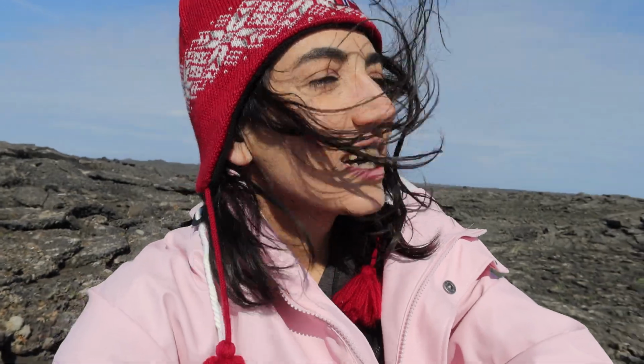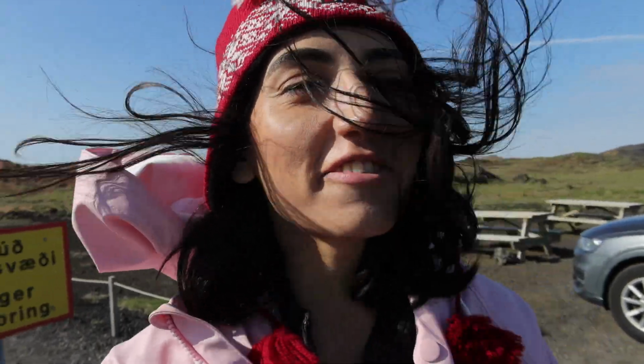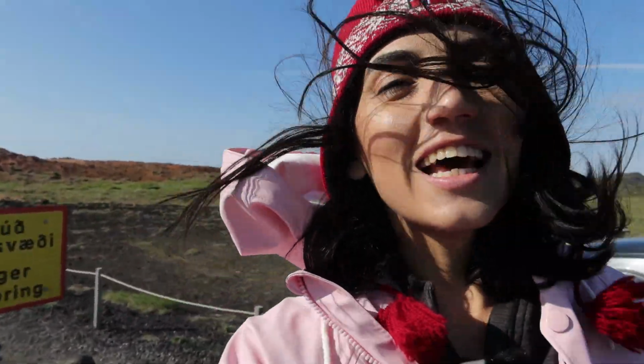Take how many hot baths you need. Like, we have a bunch. Electricity, not a problem. And finally, we found our first hot spring in Iceland.